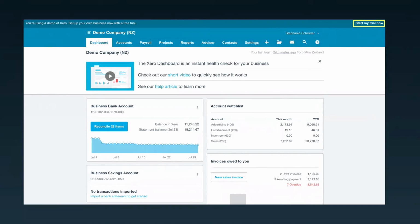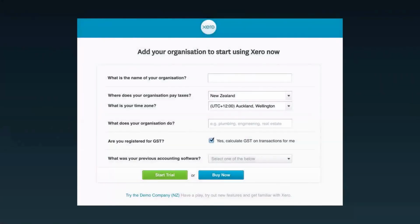You can reset the data at any time, or it will reset itself automatically every 28 days. Once you're ready to jump into your Xero, click the Start My Trial Now, which is highlighted in yellow on the top right corner. But not to worry, you can get back into the demo company at any time. You'll be taken to this page where you'll be asked a few questions such as what your organisation does and whether you're registered for GST. Once you've completed the details and clicked Start Trial, you're ready to get started.